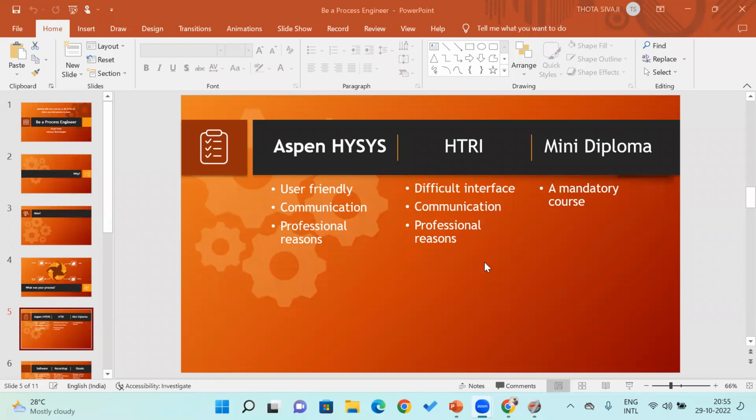And when it comes to HTRI, as I mentioned, after completing this HTRI program, you can design your own heat exchanger, and you can design every kind of heat exchanger using HTRI. You will also learn how to install the data, how to input the data, how to analyze the data, how to go for a better design, how to get the output details and everything.